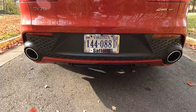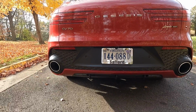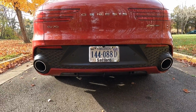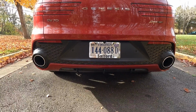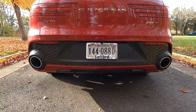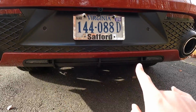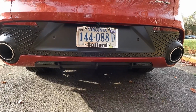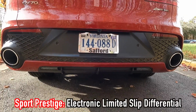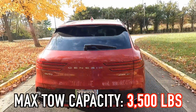And then let's finish things off here at the back end, shall we? So like I mentioned, this vehicle has been optioned with the Sport Prestige package, which is basically the trim level. So basically you get 6 sensors with that. And then you also get a satin black rear valance as standard. You get a dual exhaust system. You get this satin black rear diffuser with the 2 reverse lights there and there. And then with the Sport Prestige, you get an electronic limited slip differential if you're going to be doing any sporty driving. And then the max tow capacity is 3,500 pounds.